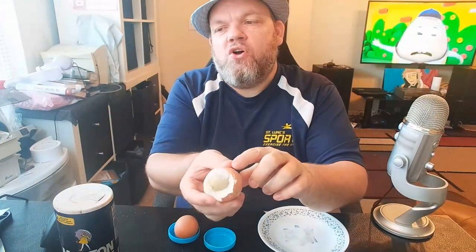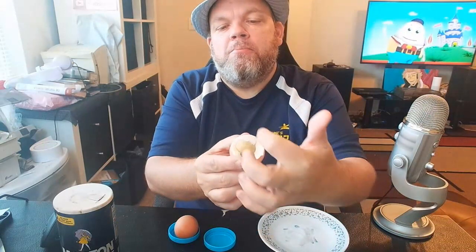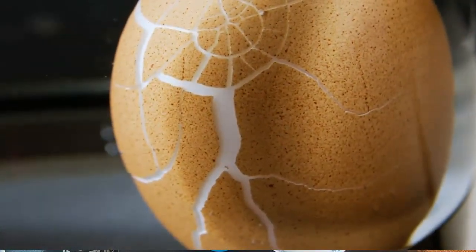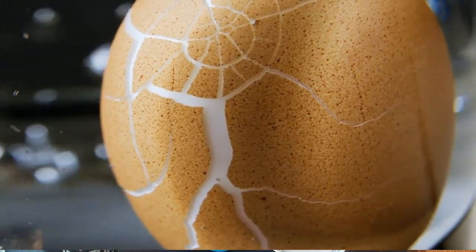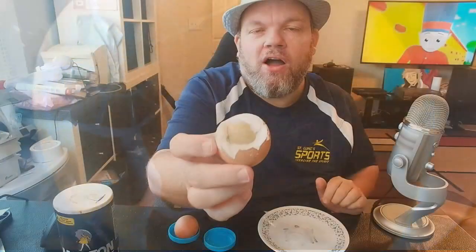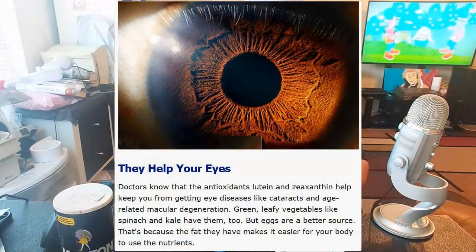And of course, we've got the shell, which has got a lot of the calcium, calcium carbonate. The membrane below the shell actually has a lot of zeaxanthin, lutein, and choline, and those are very important to prevent macular degeneration of your eyes and to prevent cataracts. It's super good for your brain.